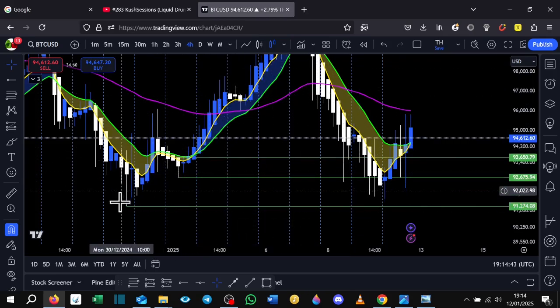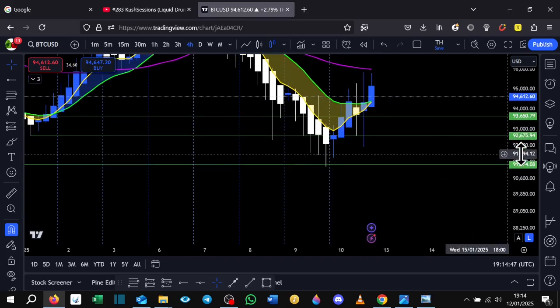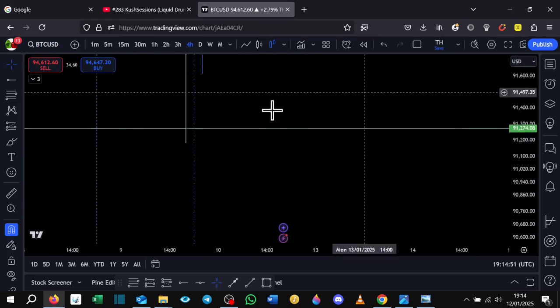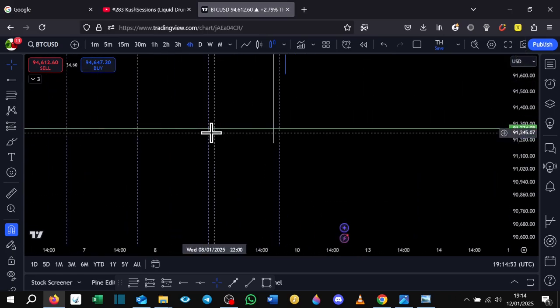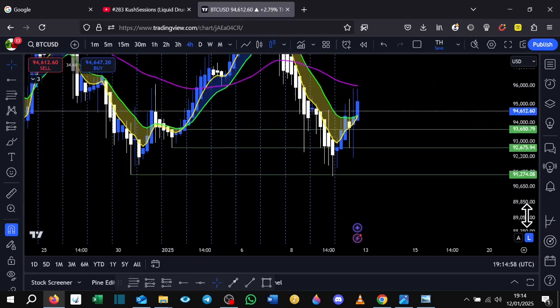That's what it wanted to do. It wanted to take this low out, and then it started to reverse now by taking that low out. Can you see here how this is wicked below? So it's taken out that low. So that would have been a good target if you did go in for sales.